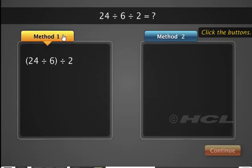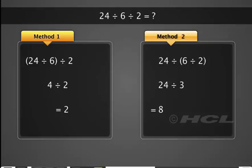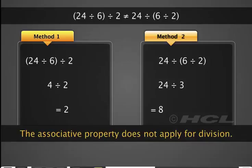We group the first two numbers, 24 and 6. On dividing, we get 4. When we divide 4 by 2, we get 2. We first group 6 and 2 and divide. Next, we divide 24 by 3. The result is 8. When we group numbers in different ways in division, we do not get the same result. Thus, the associative property does not apply for division.